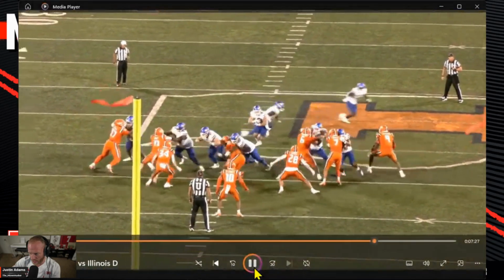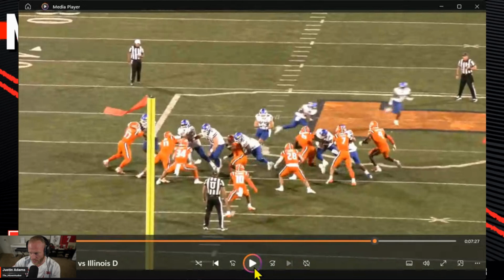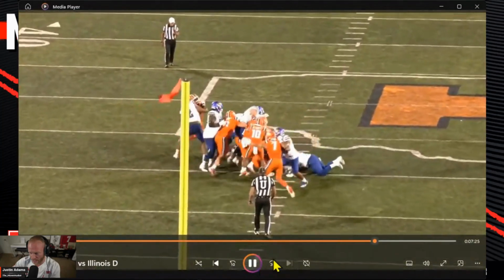Okay, number 6 takes on that block, and again, just shucks him to the side. Just that easy. 28 right here coming in to fill his gap. You got 10 stepping down in case he needs to help. 9 coming across on this outside. And watch 28 come down and close this play, and look at 6 get across.